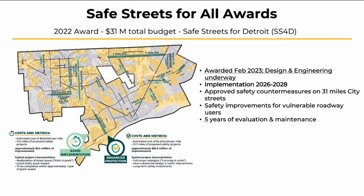These next two slides are covering the Safe Streets for All awards that came before Gratiot. So this one that you're looking at here is the award that was awarded in 2022. This one is called Safe Streets for Detroit. For this one, we have that $31 million total budget for the whole project. And what you'll see here, similar to the other two, is on-street safety improvements meant to make transportation easier for everyone, whether you're walking, biking, rolling, or however you get around. I do want to note that all these projects are based off our Streets for People plan, which looked for ways that we can make streets safer for all users.